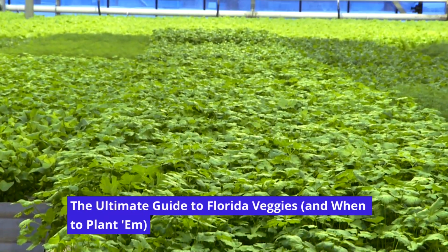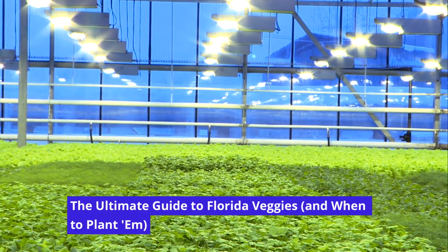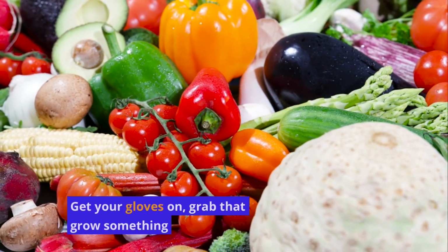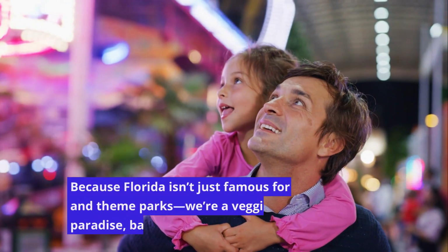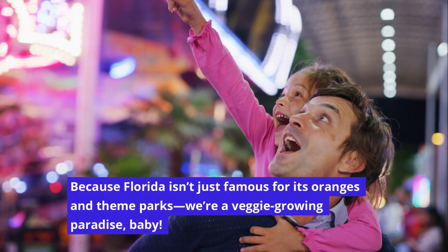Hey there, folks. Here we go with the ultimate guide to Florida veggies and when to plant them. We're digging in the dirt today. Literally. Get your gloves on, grab that sun hat, and let's grow something fabulous. Because Florida isn't just famous for its oranges and theme parks. We're a veggie growing paradise, baby.